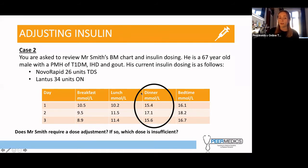Now with the hospital drug charts, the readings are taken before lunch, rather, sorry. So for the 10.2 at lunchtime, this is relying on the breakfast dose. Does that make sense? You'd have your breakfast, have the dose, and then your next reading would be before lunch. So for the dinner time one, we can see that it's high here. So it's actually the lunchtime dose that we want to be increasing so that it will affect the reading at dinner.